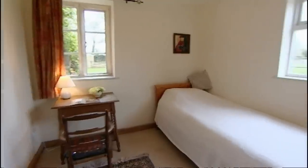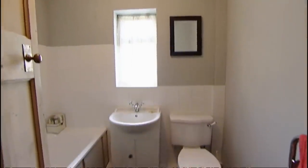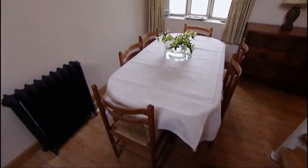Just off the hall to our right is the first of the four bedrooms in this house and the family bathroom too. Next stop is the lounge diner, but what will they make of it?